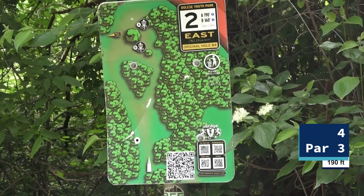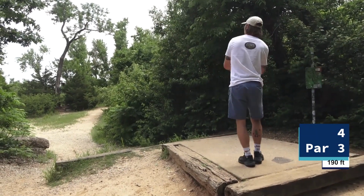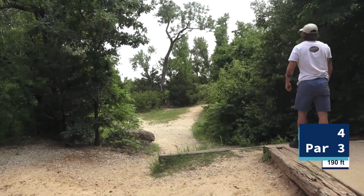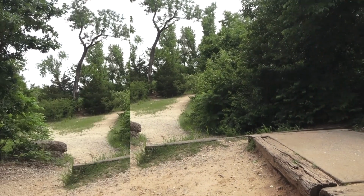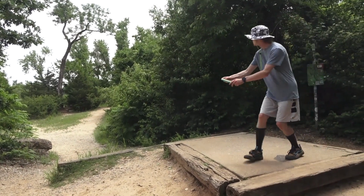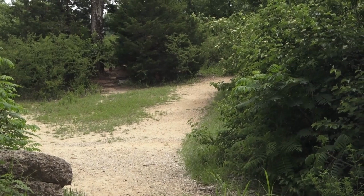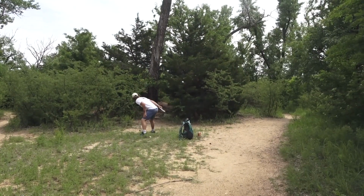Hole 4, par 3, 190 feet, just a little shorty, but the basket is that very tall tree in there in the center. It's just on the other side of that, about 80 feet. And you've got a left and you've got a right, and the center doesn't happen. Yeah, as short as this one is, there are so many trees and stuff that you're having to fight and get around. It's deceptively more difficult than you think.